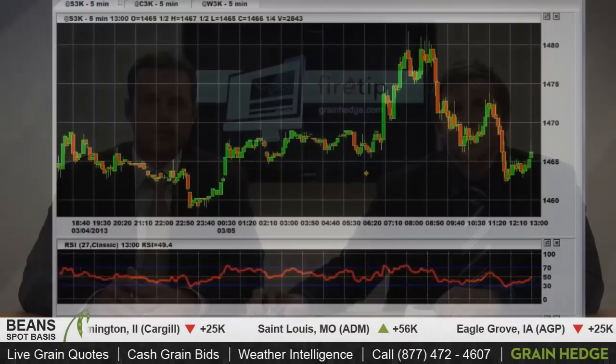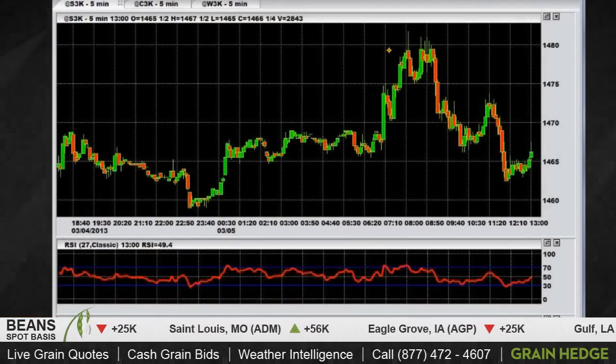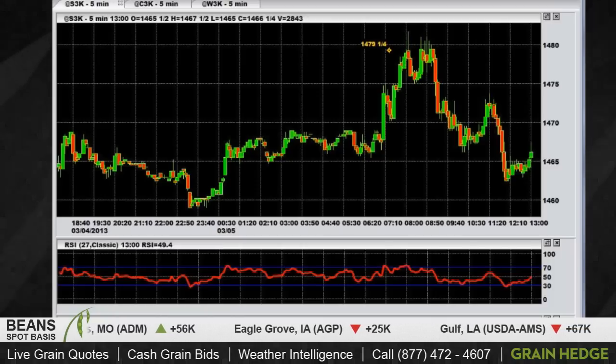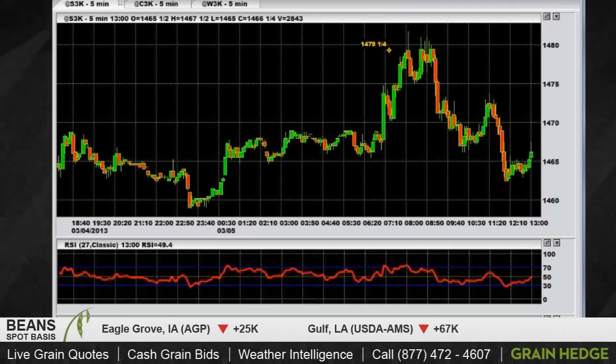And if we hop in here to a 5-minute chart of the May soybean contract, you can see here it really put a substantial bid into this market. We traded up, tested the area around 1480 a couple times. The high printed was actually 1481 3/4. But then we really gave back all those gains into the close. Just seemed like we kind of drifted lower. At the end of the day, only up 4 1/4. Last trade there was 1466 1/4.